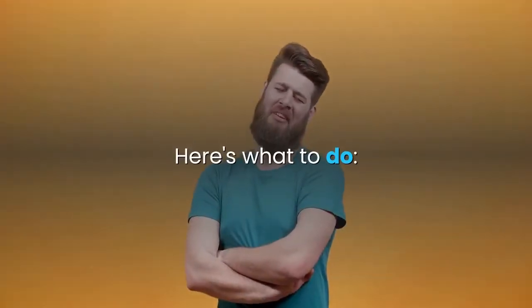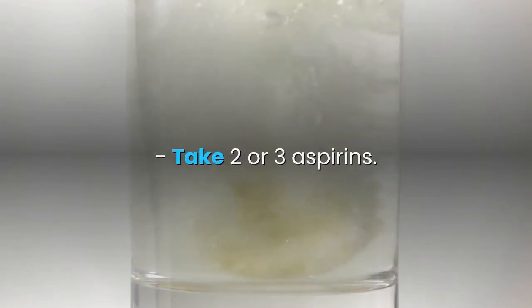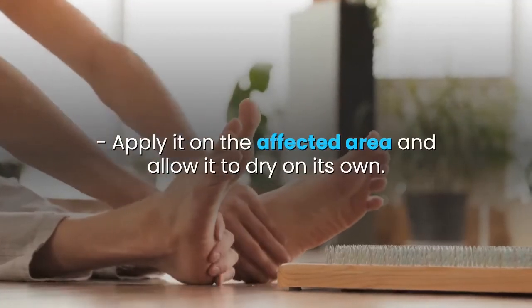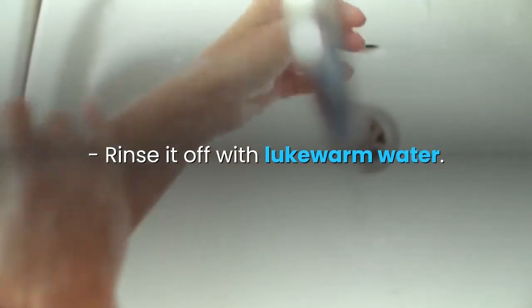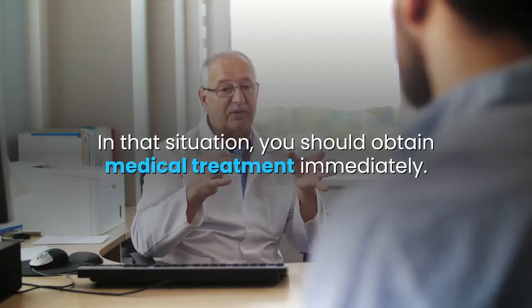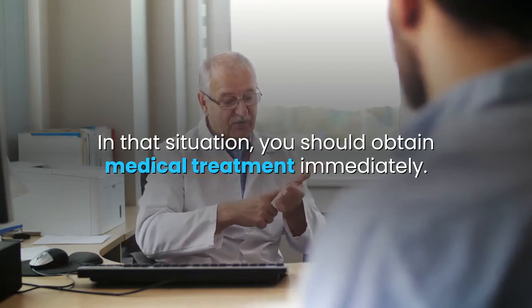Here's what to do. Take 2 or 3 aspirins. Add a few drops of water to dissolve the tablets and form a thin paste. Apply it on the affected area and allow it to dry on its own. Rinse it off with lukewarm water. Repeat as needed. It is important to understand that this remedy will not work on someone who is allergic to bee stings. In that situation, you should obtain medical treatment immediately.